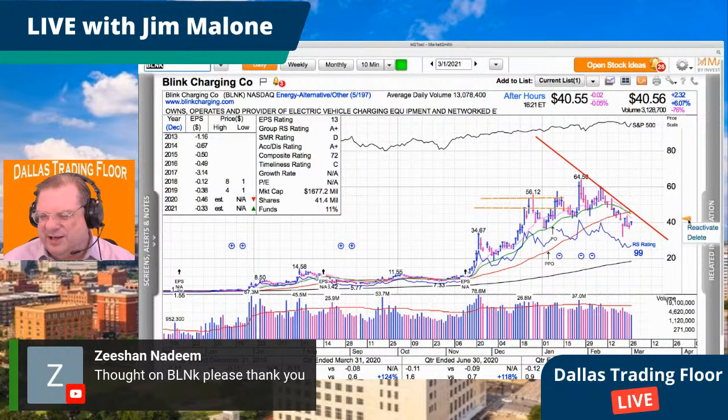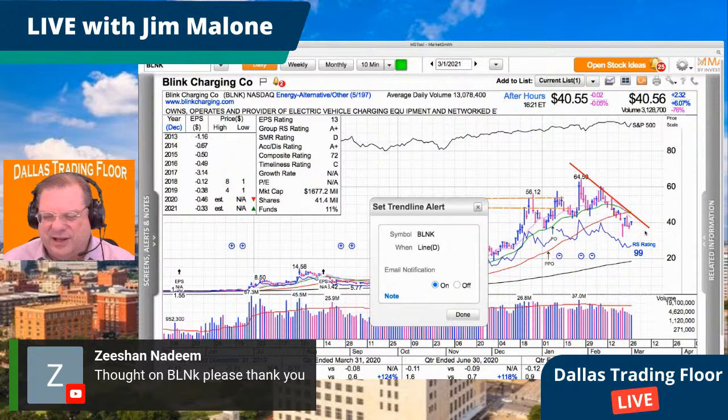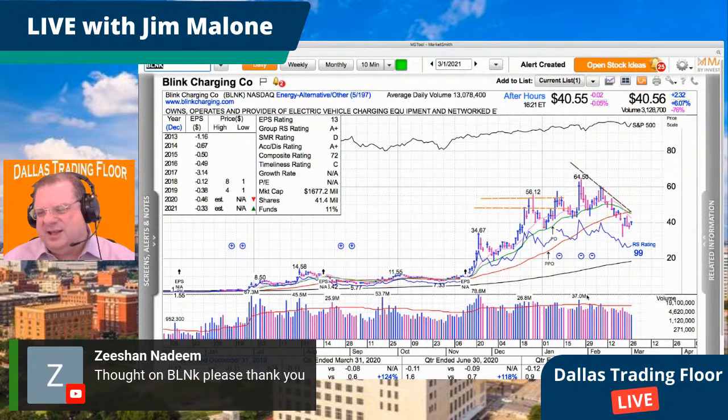What I'm going to do here is delete this and reset my line here. Basically what I'm doing here is drawing a trend line. This is a potential trend line; if it moves above this, this is the reversal line. So let's see if I can set the alert on that reversal line. What this does basically is if it moves above this trend line, then I'm potentially interested in looking at it.